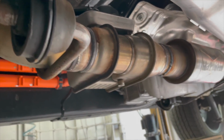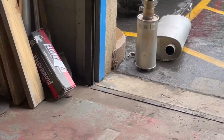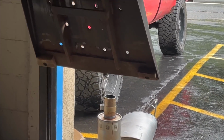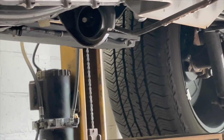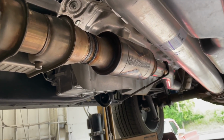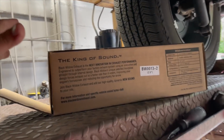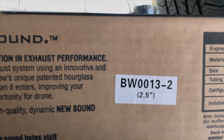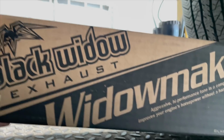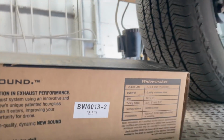But anyways, it's got this, and then after that it came with a resonator, as you guys can see right there, and a muffler. So we cut it off and put different mufflers up on it, see which one sounded the best. And the best one that the customer liked was the Black Widow, WIDOWMAKER, right there, part number BW0013-2. There it is, Black Widow, WIDOWMAKER, 10-inch.